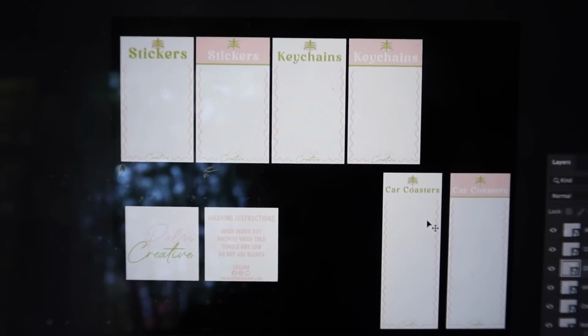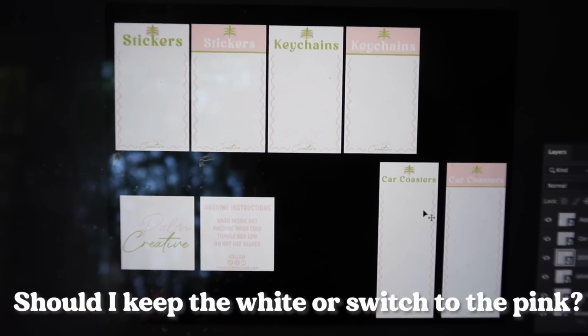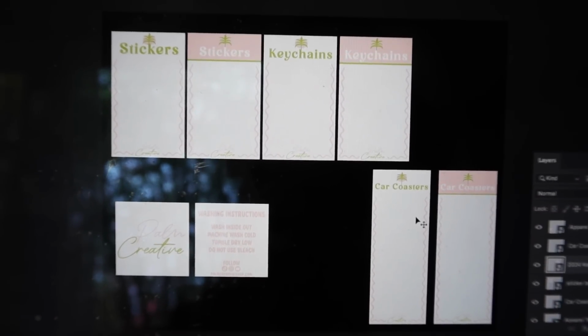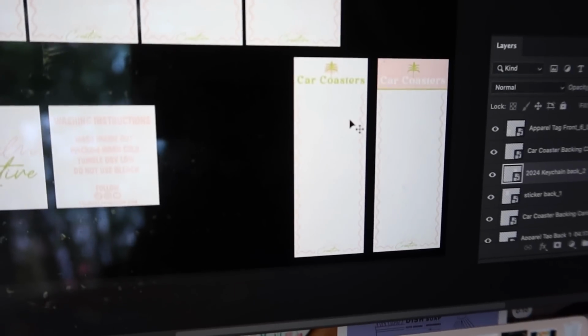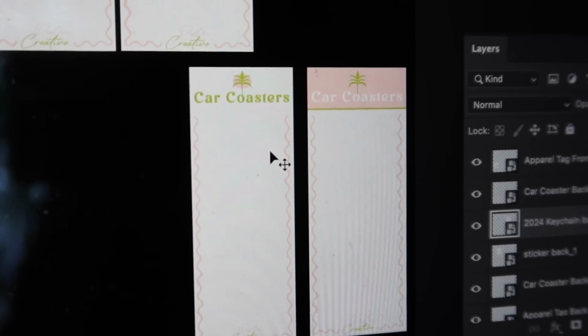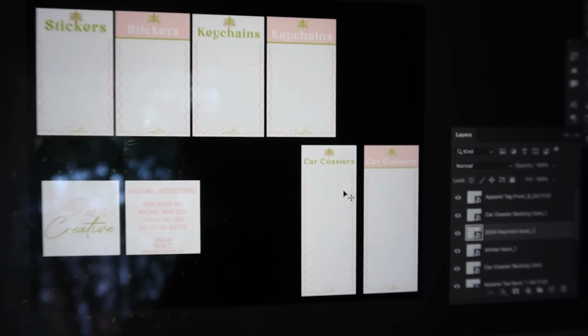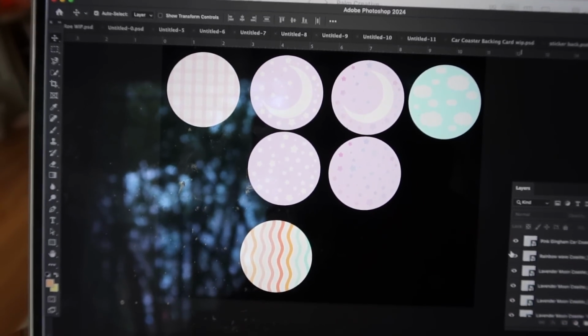So I'm working on new packaging. Right now the white ones, so that you see the sticker without the pink at the top, and the keychains, those are my normal colors. I think I'm probably going to keep those, but I tried out a pink version because I looked at the car coaster one and I think it looks a lot better. Let me see if I can zoom in. It looks a lot better with the pink top, and then it's going to have little tags on the top so you can actually put them on a display, if that makes sense. And right now we're in the very early stages of the car coaster designs.